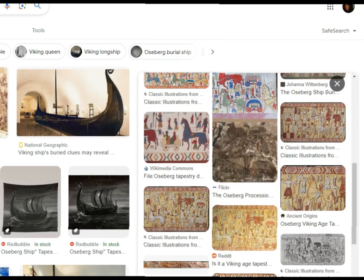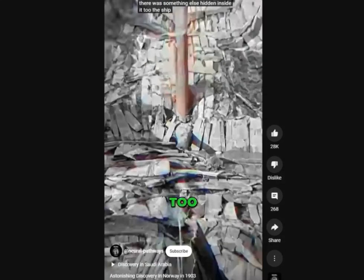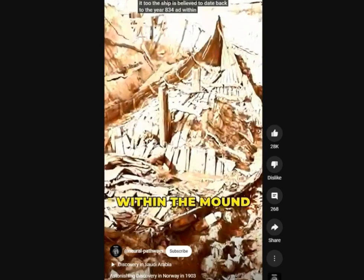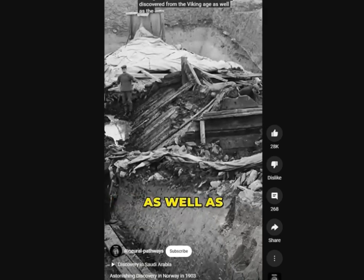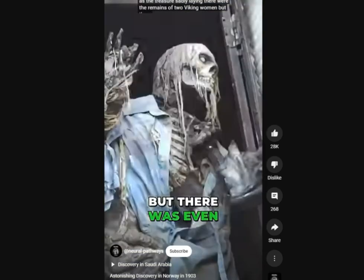But the discovery was not just that of the ship. There was something else hidden inside it, too. The ship is believed to date back to the year 834 AD. Within the mound, there were grave goods, said to be among the richest and most varied ever discovered from the Viking Age. As well as the treasure, sadly laying there were the remains of two Viking women. But there was even more yet to be unearthed.